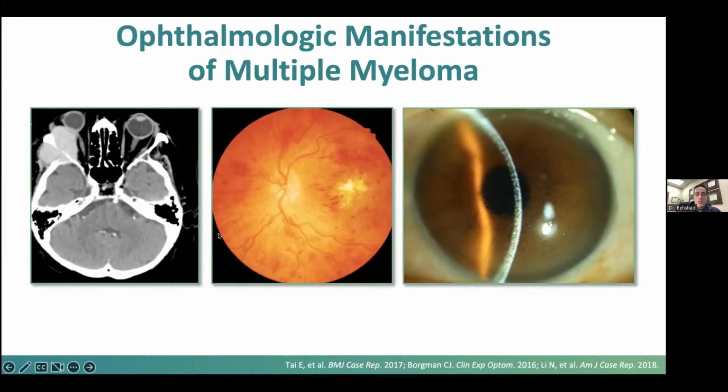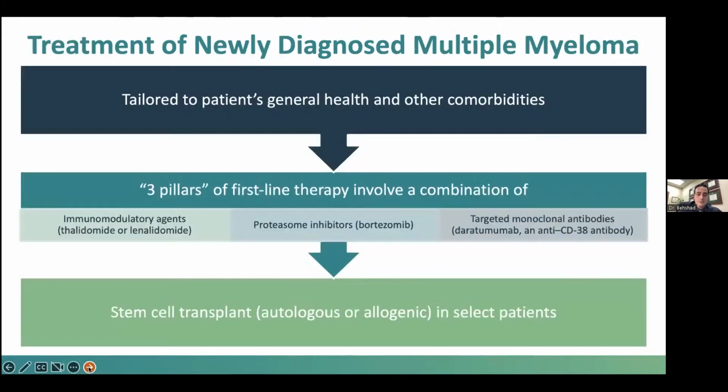For our retina nerds out there, this can present as vascular occlusions in the posterior segment. So once again, being on our differential. And in the most important structure of the eye, the cornea, we can find deposits of those proteins that can help with this differential to make the diagnosis of multiple myeloma. So once again, this is a way that we as eye care doctors can really impact our patients' lives and potentially save them and prolong their survival.